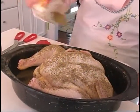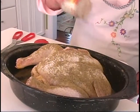Put it all over here very liberally. You almost can't put too much, but sprinkle it like that so that it's coated with it. And then you're ready to go.